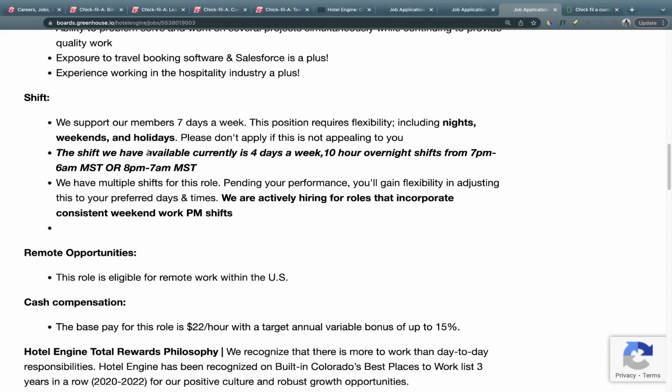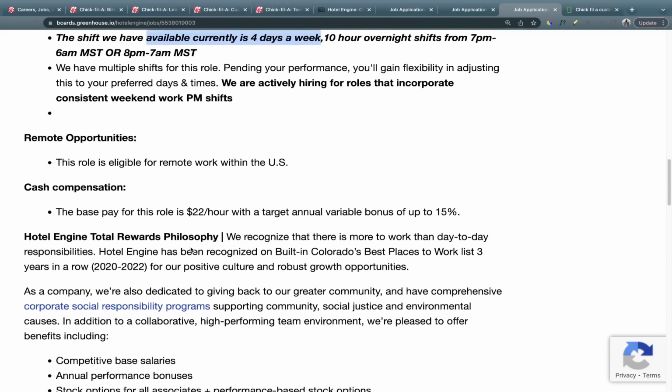So this one is going to be more of a 4-day-a-week thing. I know a lot of people like to work those 4 days and be off for 3 days. Here is a 10-hour overnight shift that starts at 7 p.m. MST or 8 p.m. MST. Okay, so there's your overnight position.